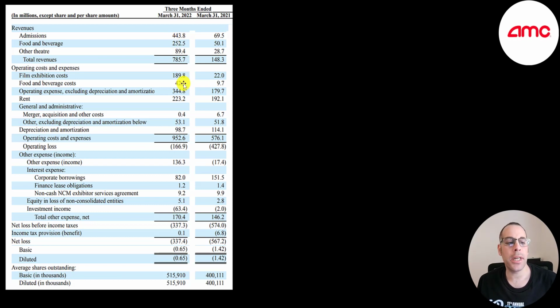Here's a breakdown of their expenses. 190 million of film costs, 42 million of food and beverage costs, 345 million of operating expenses, rent of 220 million, 53 million of other, and 100 million of depreciation and amortization.